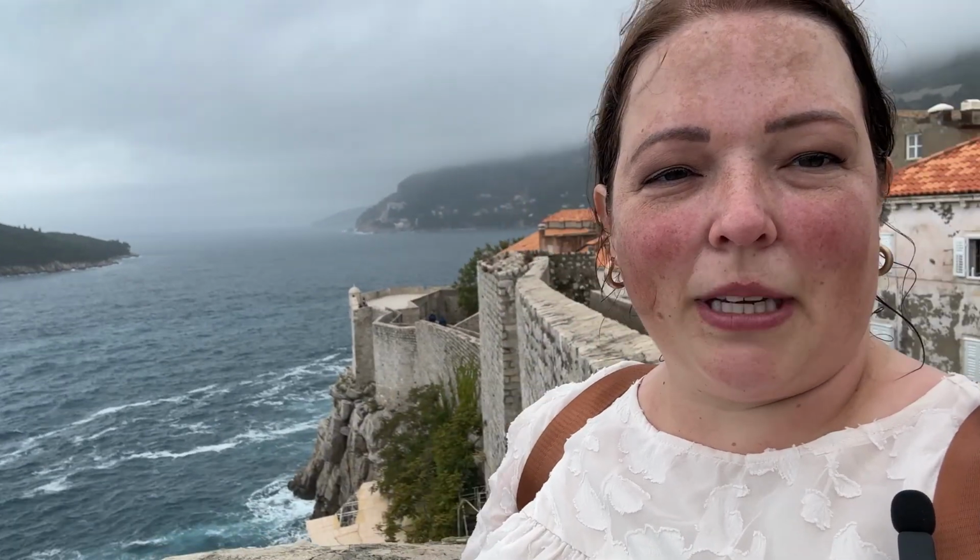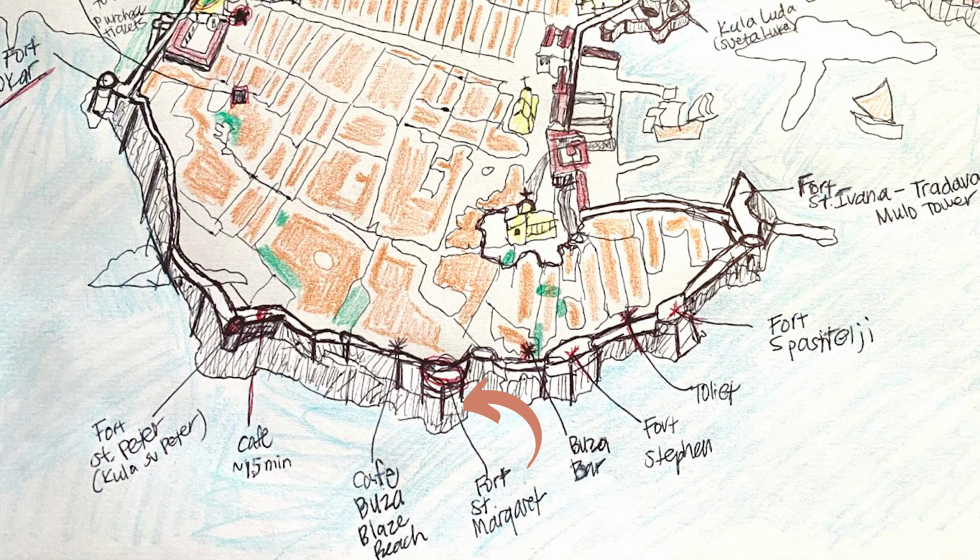So right behind me here, this is Fort St. Margaret, and each of the little outcroppings here each have a name and kind of dedicated to a saint as a way to protect the people who are defending them. This St. Margaret Fort is just past Cafe Buza, and it is the furthest point on the southern side of the walls, jutting out into the ocean.